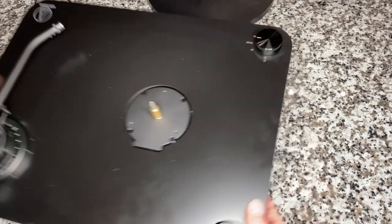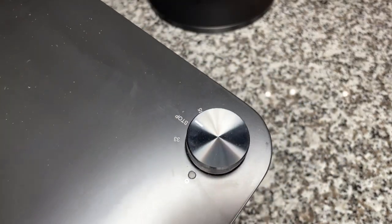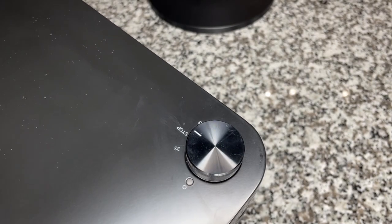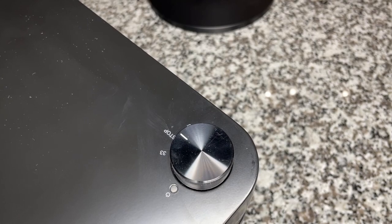Over here, we've got the on and off speed control switch. All right, next gripe is it is a 2-speed turntable. I wish it was 3-speed. I really do. I think that would be a good thing. There's also a light there.